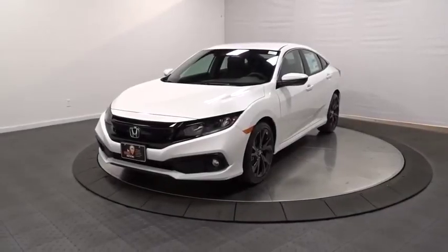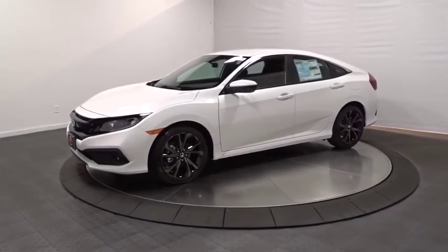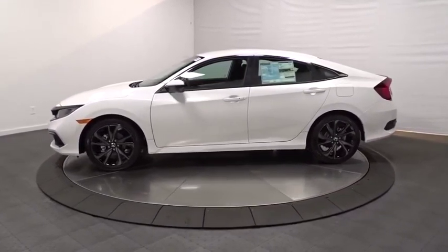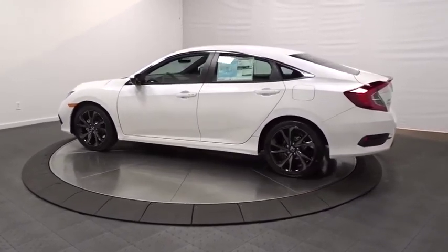You are going to love the 2019 Honda Civic. Practical, awesome gas mileage, and incredibly reliable. This vehicle has less than 100 miles. Here are some of this vehicle's great options.